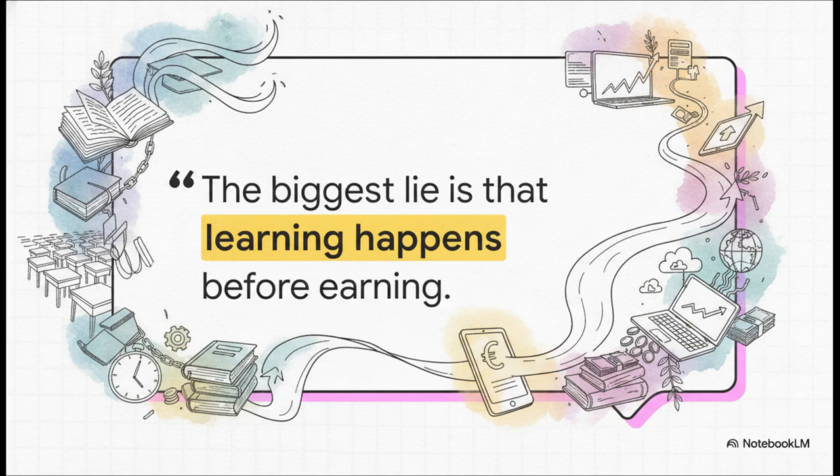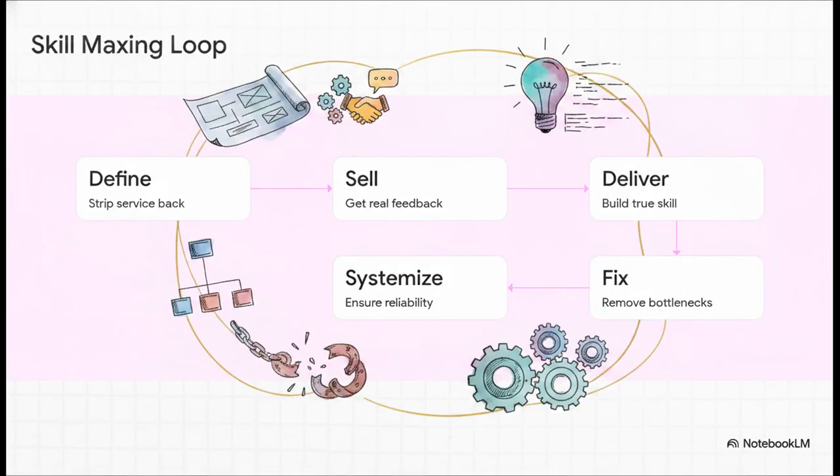We spend, what, 18 years in classrooms learning theory we barely ever apply. Sitting around in a totally fake environment is exactly the trap that keeps you from hitting 10 grand a month. You need to be learning and earning at the exact same time. So, enter the skill maxing loop. This is a fast-paced, real-world execution method broken down into 5 steps. Define, sell, deliver, fix, and systemize.